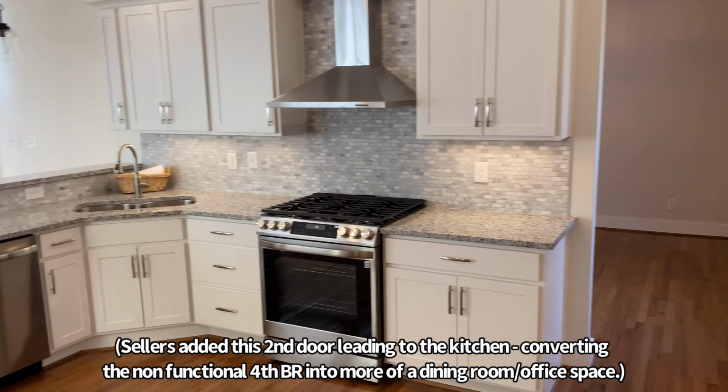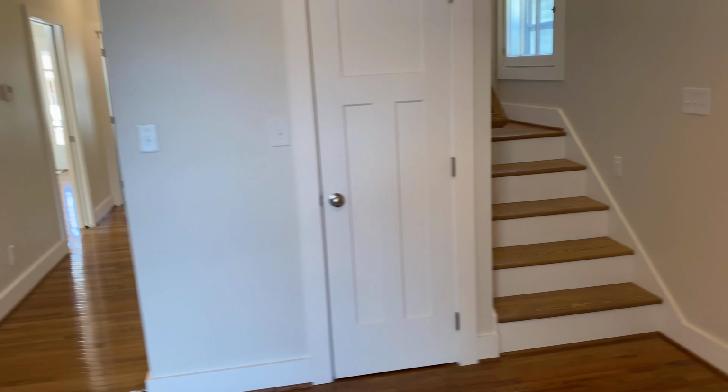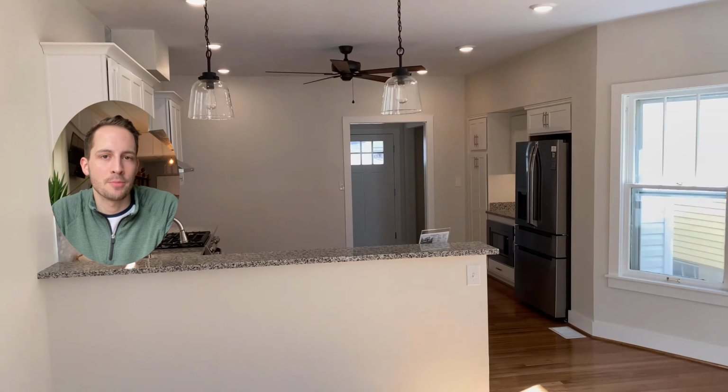So what these folks did was, rather than spending thousands to reroute the stairs, they embraced this layout and added a second door to access that room, leading out to the kitchen, essentially adding more light to the space and making it a quiet den or office type of space. I think the sellers saw the writing on the wall from when the house sold before that back bedroom wasn't going to add a lot of value to the house, even if they did count it. So they decided to embrace that fact, open it up, turn it into a living space that everyone could use. And I think that was really smart.